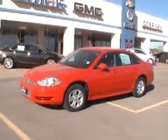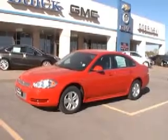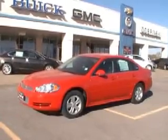I want to share with you about this 2013 Chevy Impala. It's a nice size family car. As you can see, it's in the Victory Red. This car is nicely equipped. As we go around it, I'll share some of the things with you on this.